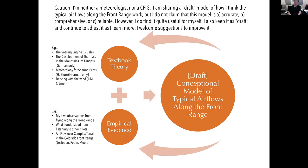Before we get into the topic, I just want to share that what I'm sharing is a conceptual model of typical airflows along the front range. The way I arrived at that model is based on my own reading of textbooks. There's a bunch of books that I listed on the left, and I put links in the appendix for how to find them. The one I really recommend for anyone is The Soaring Engine by GDL. Volume 2 talks specifically about convergence and wave, and convergence is really the key topic.